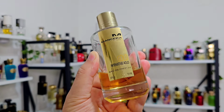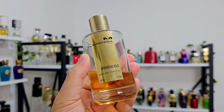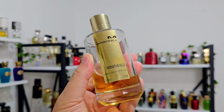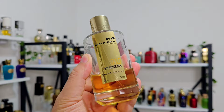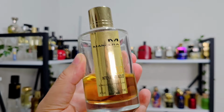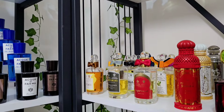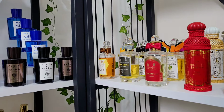Therefore, it's a fresher take, and I simply love it. I love wearing this one, especially throughout summertime, when temperatures are quite high, and it works flawlessly. This has been in my collection for so many years, and I've worn it so many times, and every single time I got complimented. Gold Intensity Oud from the house of Mancera.